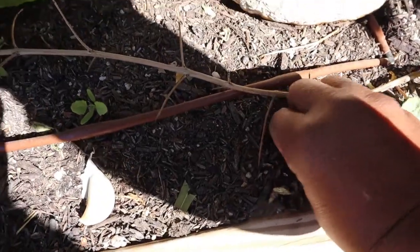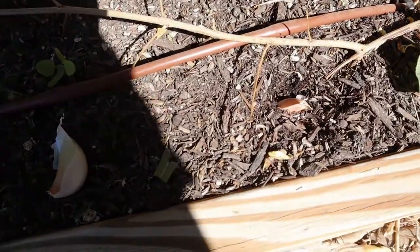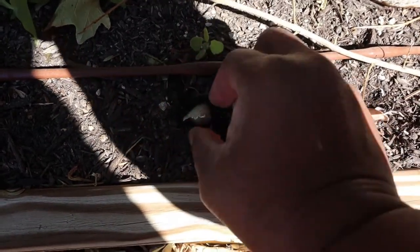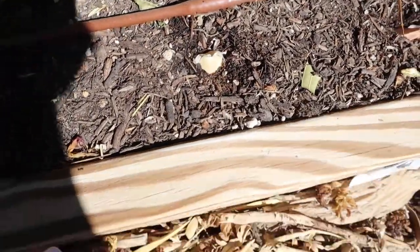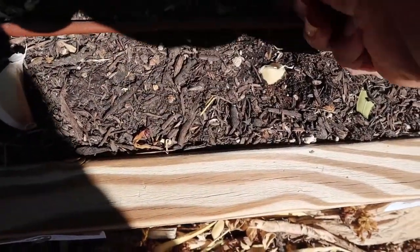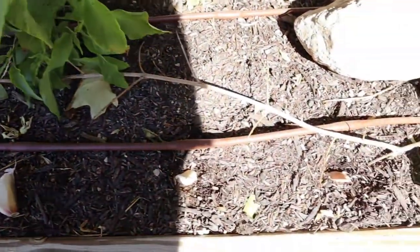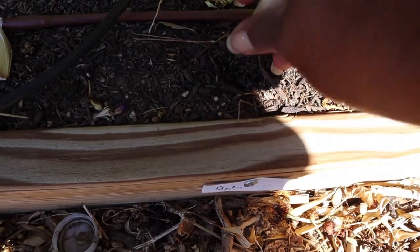So just like that. And I'm just going to go and do that for all of them. Make sure they're all pressed down in the same manner into the soil, just like that. And then I'll cover them over and try to remove as much of these weeds as I can out of this bed. And I'll do a few more.